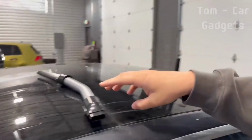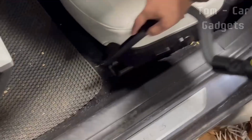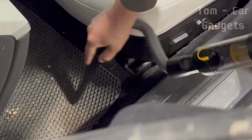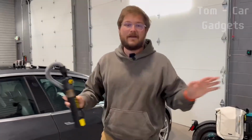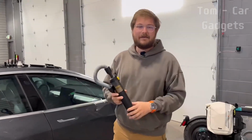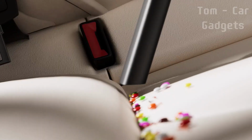It features Type-C charging, fully charged in 2.5 hours, and has an ultra-light design at just 1.1 lbs, making it easy to handle with one hand. The HEPA filter captures 95.99% of dust, and the one-touch emptying system ensures a mess-free experience.